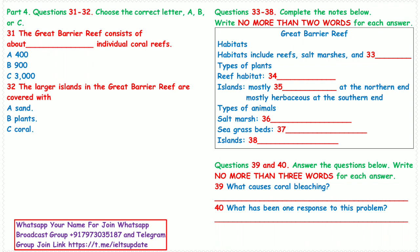Thousands of species of plants and animals live in the area. Reef habitats make up only about 7% of the region's ecosystems. Other types of habitat in the area range from the shallow waters of coastal salt marshes to deep ocean habitat. Plant life in the reef habitat includes 500 different species of seaweed. The islands provide habitat for a wide variety of plant species.